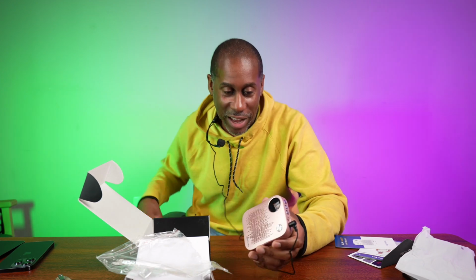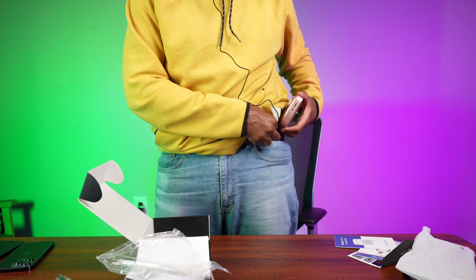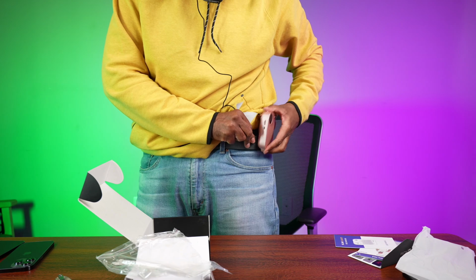You have to make sure to keep this thing away from the mic a little bit. So yeah, I guess if you wanted to, you could mount this onto your belt, just like that.